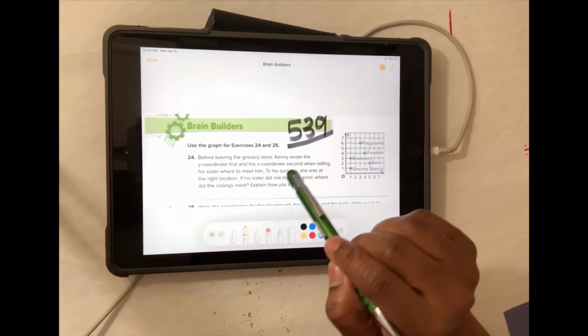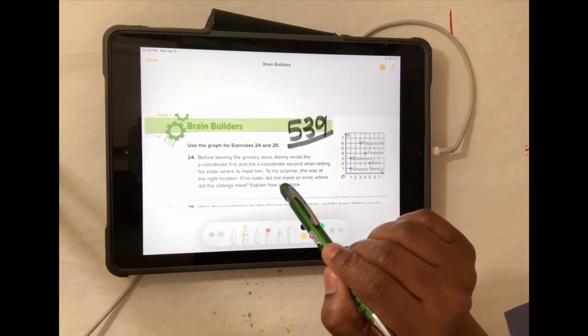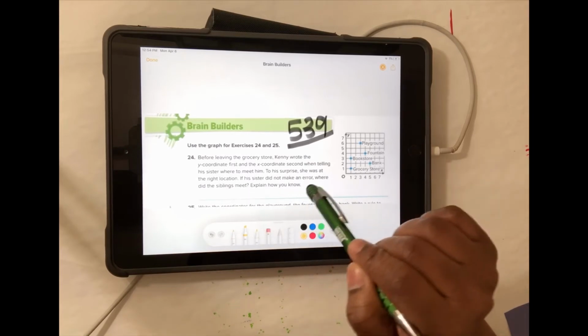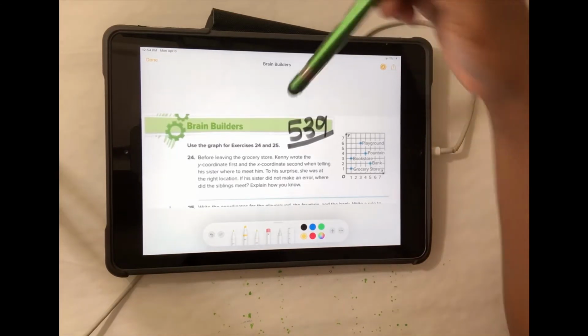Before leaving the grocery store, Kenny wrote the Y coordinate first and the X coordinate second when telling his sister where to meet him. To his surprise, she was at the right location. If his sister did not make an error, where did the siblings meet? Explain how you know.